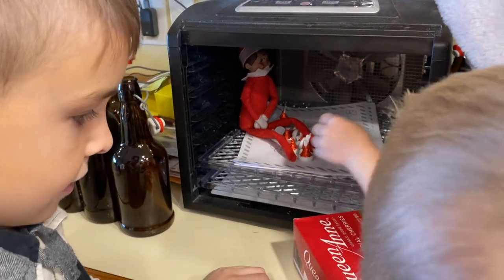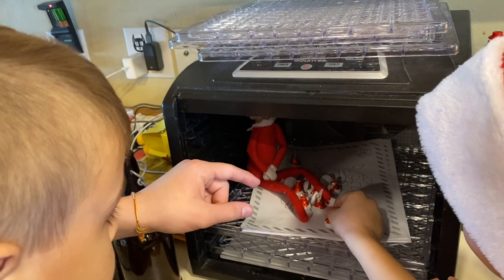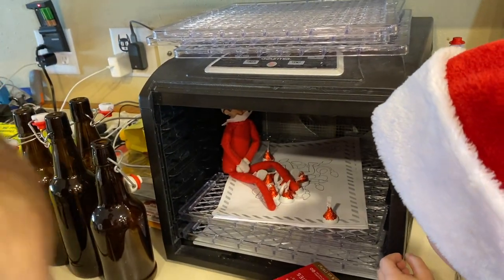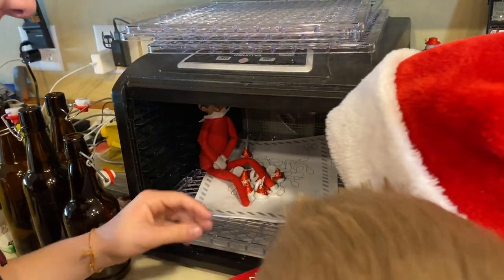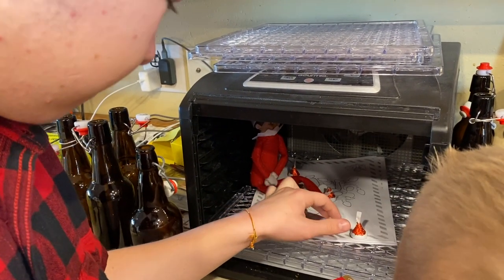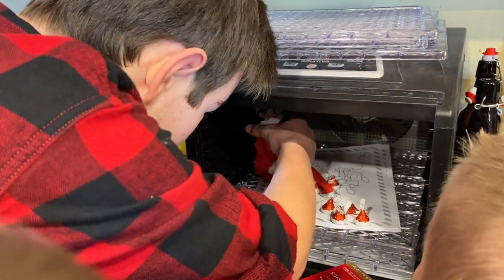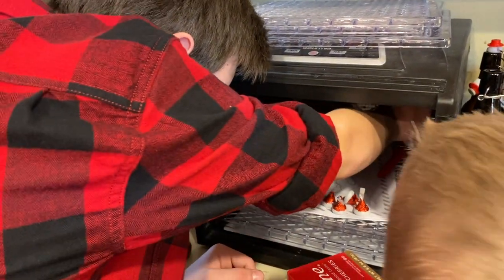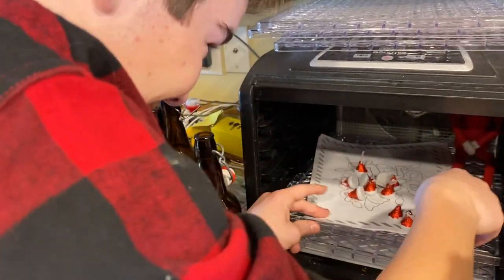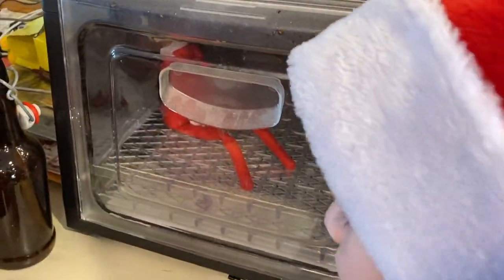What does he have in there for you guys? Don't touch him. Gage is going to have to touch him. Only somebody older can touch. Yes, only someone 14 and up can touch him. He has pictures. So grab it all out. He's trying not to touch him. No worries, he has a super hazmat suit on. Okay, now he's in his secret home.